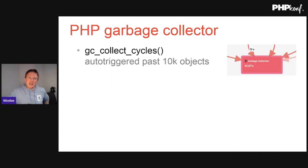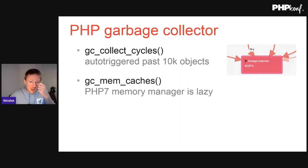Another thing that can be slow is the garbage collector. I'm sure you've heard about it. It's something that is called when you create 10K objects. You can also call it by calling the gc_collect_cycles function. It can be slow. You don't very precisely control where it's called. So if you have a tight loop that creates a lot of objects, then you might want to disable the garbage collector during the computation of that loop, if you know that it's fine in terms of memory.